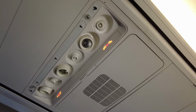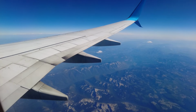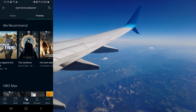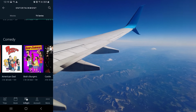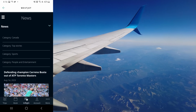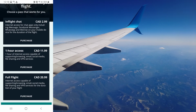And this is one part of the cabin which hints at the age of the aircraft. Though there's no IFE screen, WestJet does stream content to your device. There is an extensive selection of content to watch, and you're able to stay up to date with world events. There's several internet options as well, though I didn't bother on this short flight.